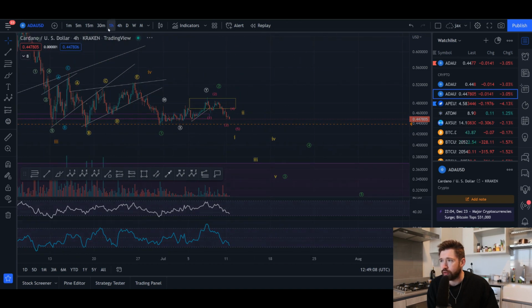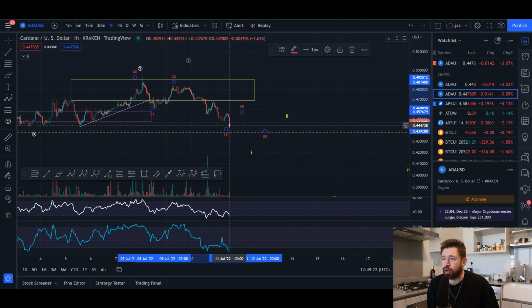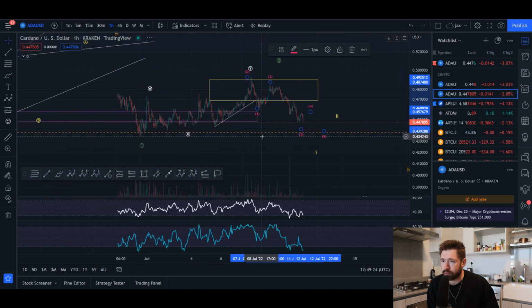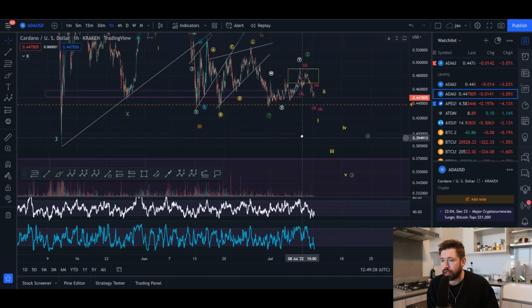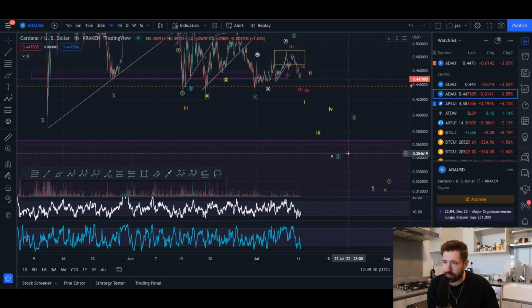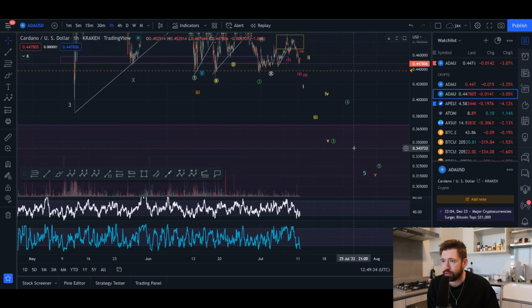Let me pop this over to the one-hour time frame. This could be the completion of the wave three, or very close to the completion of the wave three. Look for that wave four pullback, your final wave five, to complete the wave one within the larger wave three of the larger fifth wave here. That could take you all the way down to 30 to 35 cents for Cardano.